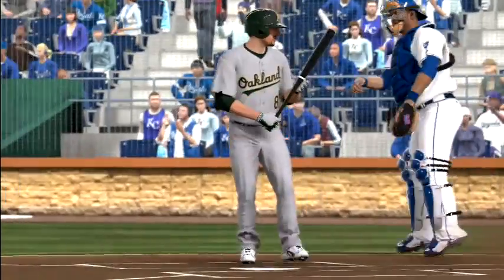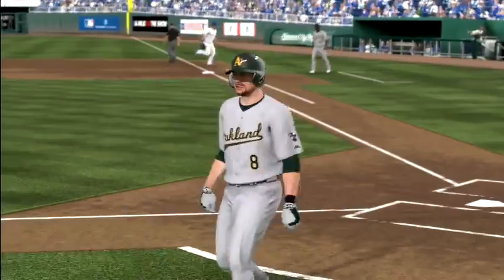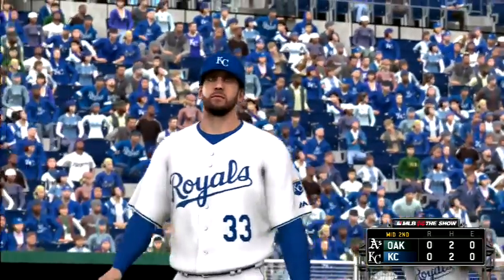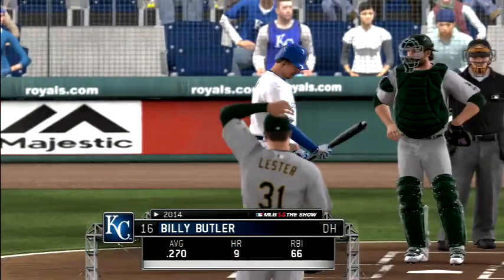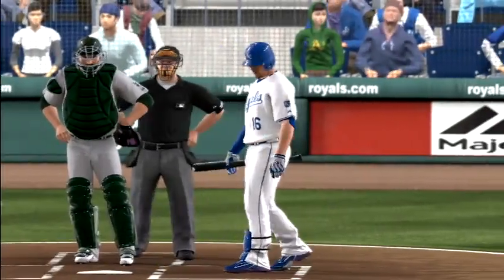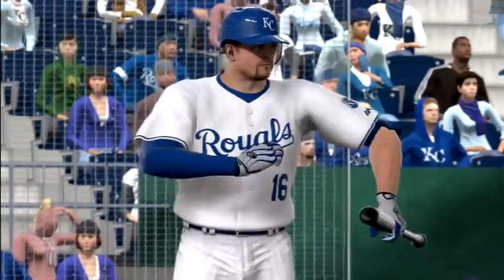And he comes back with a fastball. Strike 3 called, and the inning is over. 1 left for Oakland. We'll go to the bottom of the second. No score. Billy Butler will start things off in the bottom of the second. Leading off for the Royals, designated hitter, Billy Butler.